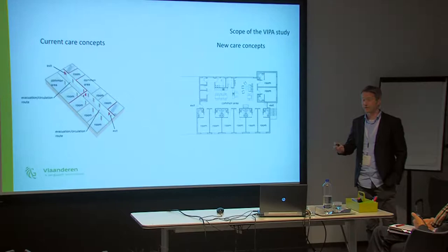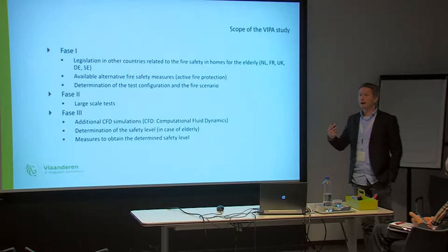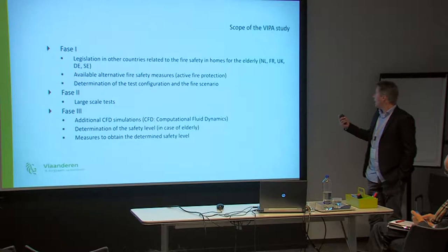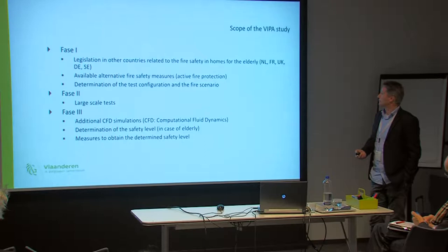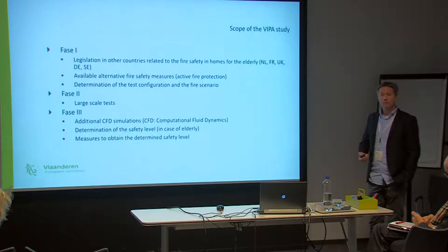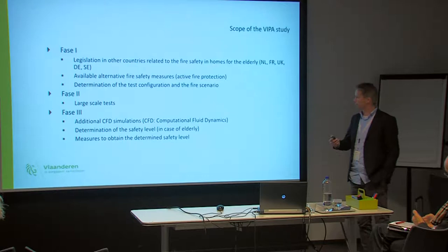During the VIPA study, we divided it into three phases. First of all, we looked at legislation in other countries to see what is already existing. That was in the Netherlands, France, UK, Germany and Sweden. Then we looked at what the available fire safety measures are, the active fire protection. We determined the test configuration and also the fire scenario, because it's also very important.